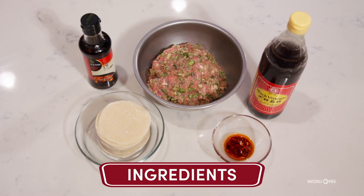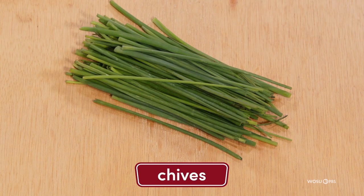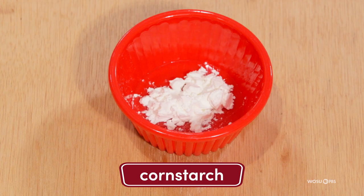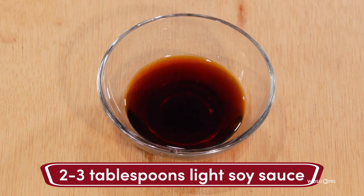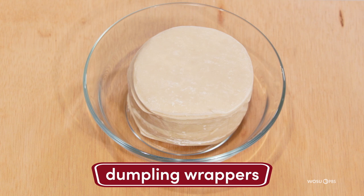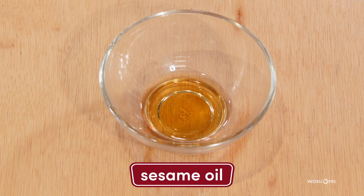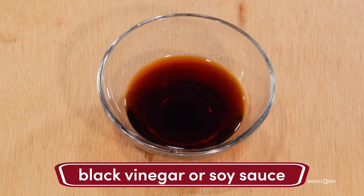Here's what we'll need today. For the filling, 1 pound of ground pork, 1 napa cabbage, chives, ginger, cornstarch, 2 tablespoons of sesame oil, 2 to 3 tablespoons of light soy sauce, dumpling wrappers, Shanghai style, and for the dipping sauce, sesame oil, chili oil, and black vinegar, or soy sauce.